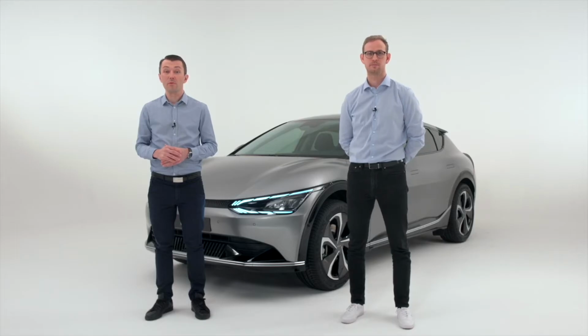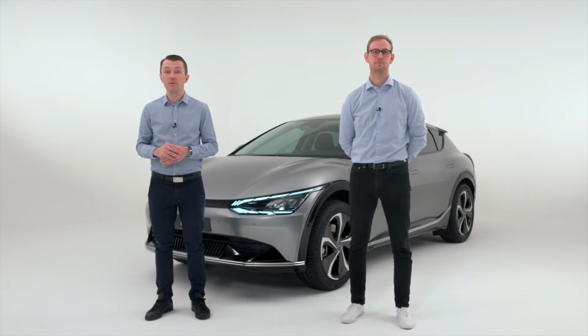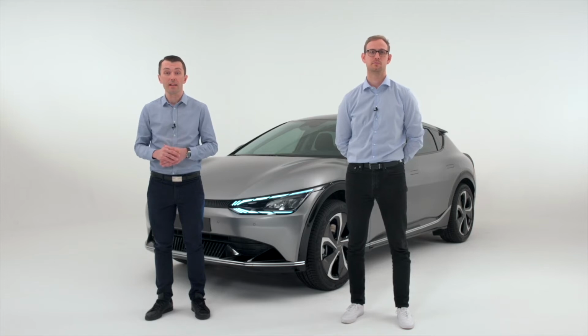Of course, we are very proud of the completely new look of EV6, our flagship model of the future that introduces the next level of Kia's brand identity and design language.